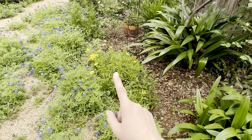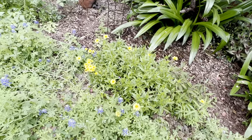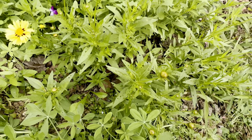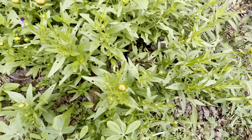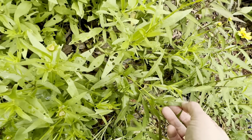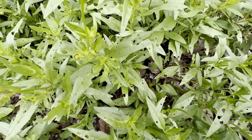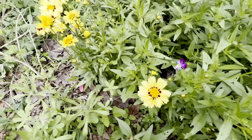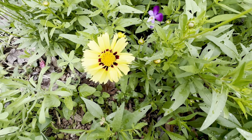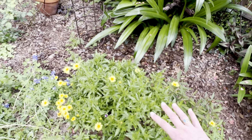And then this is a native lance leaf coreopsis. And something eats it. I don't know what eats it. I'm happy, I grow things for the environment, for the creatures. And so I'm not unhappy that something is eating this. I'm just curious as to what might eat it, but they're sure chomping on it. That's okay. And look how beautiful. Such pretty, pretty flowers. And it was evergreen during the winter. I was really impressed with that.